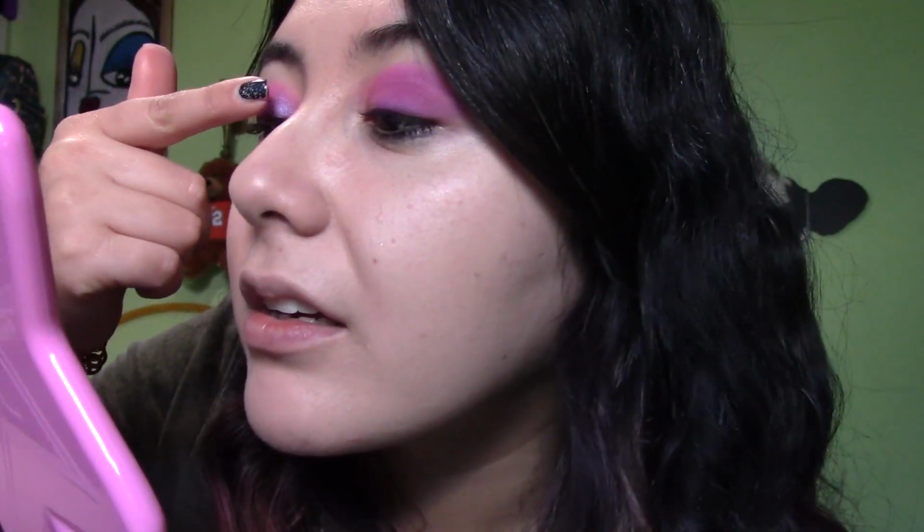I'm sorry guys, I'm not sick. I don't know what's wrong with me. But you guys see the difference already? I'm telling you guys, this shade Oral is everything. Alrighty guys, so that is that purple look. What do you guys think? I love it. I absolutely love it.